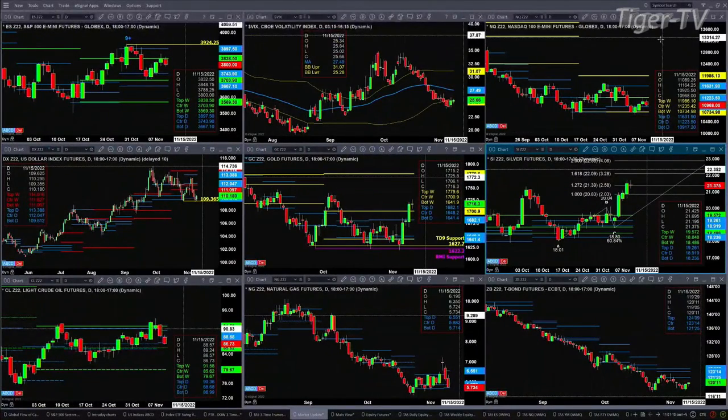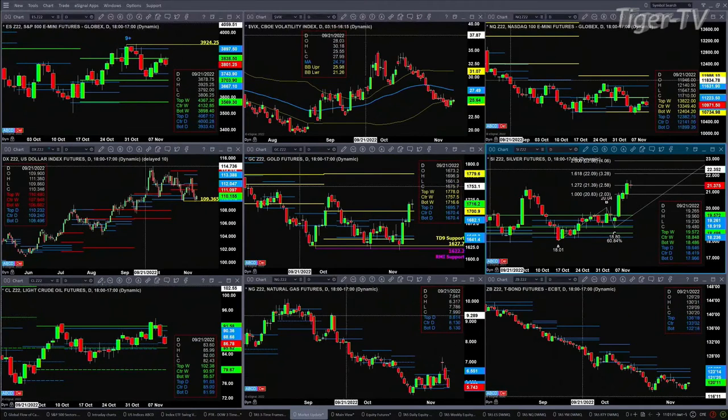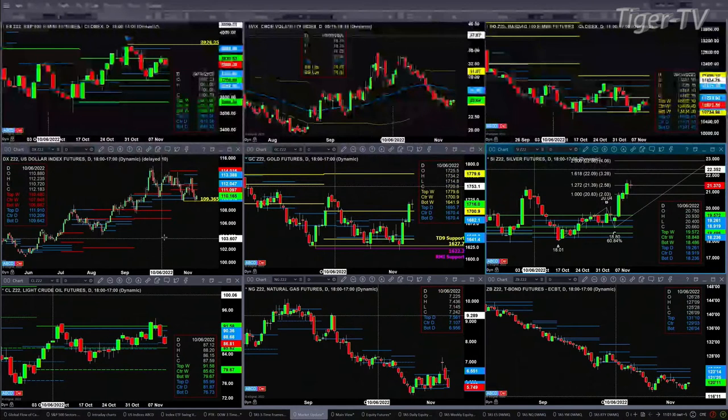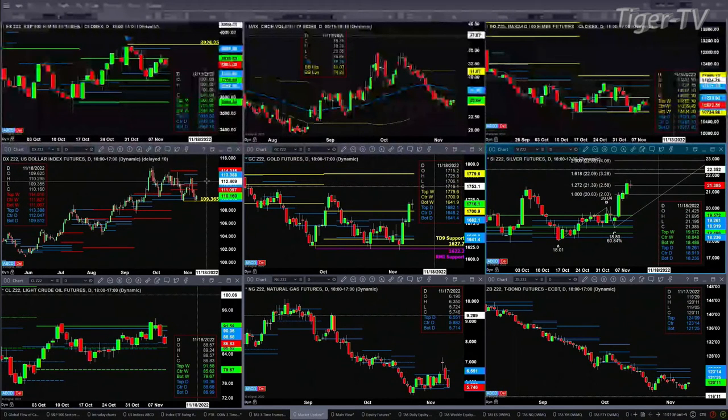The NQ testing the support of the bottom of its daily profile. That's at 10,917. And below that, we know it's got significant support at 10,734, the bottom of the weekly profile. U.S. dollar index found support at its prior swing point, that swing point from the trading session of October 27. Can't bust them down. Well, price may try to bust them to the upside. It's back inside its daily profile. The target could or should be 112.04.